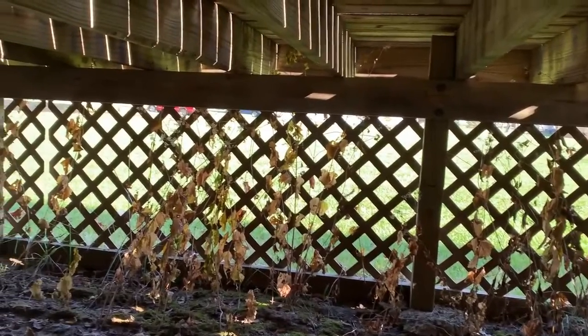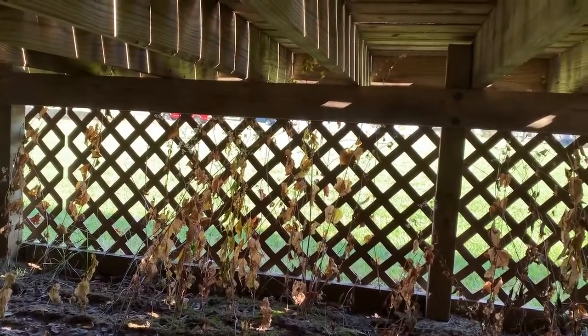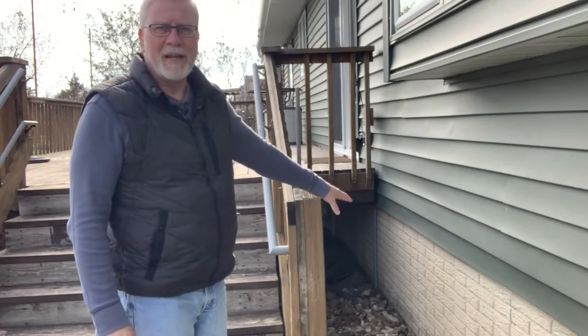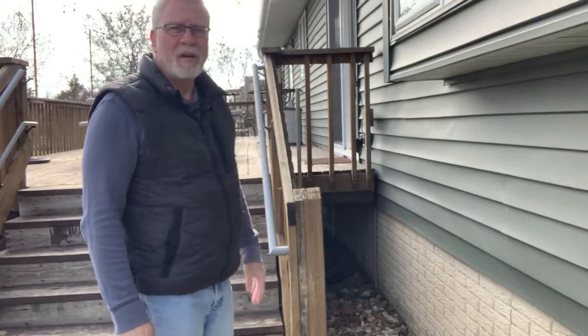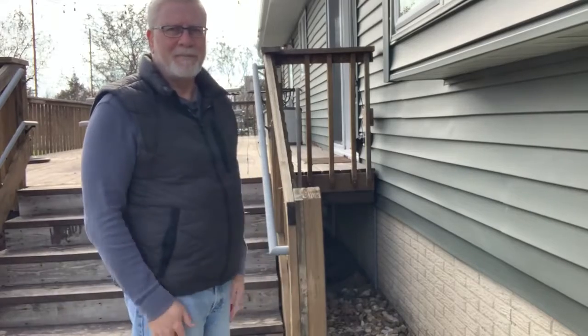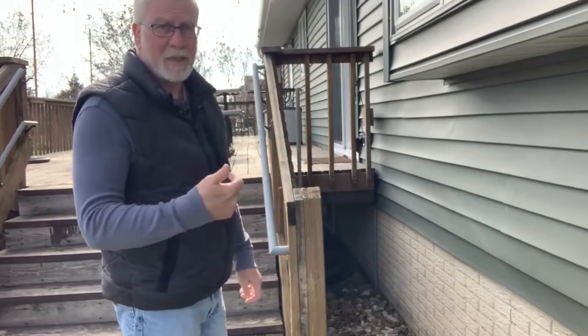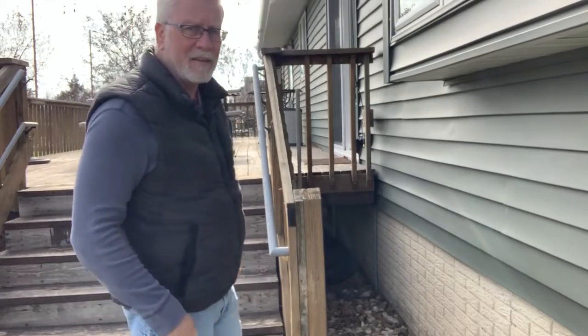But this is what I'm going to have to do, and I don't know how many times I'm going to have to crawl in and out of here. There's a little opening right here that lets me get underneath here for service work, kind of like this. So here we go. Let's go take a look. I'll show you what this thing looks like underneath here.